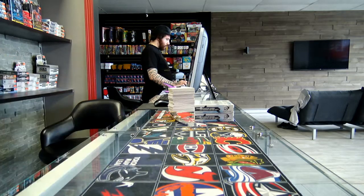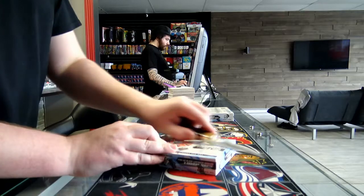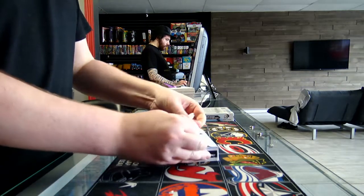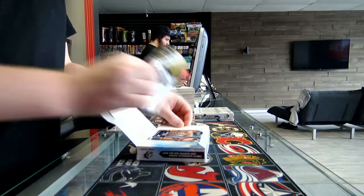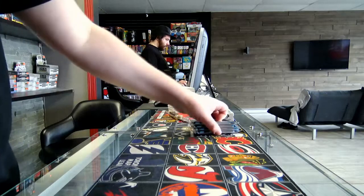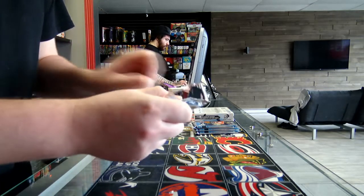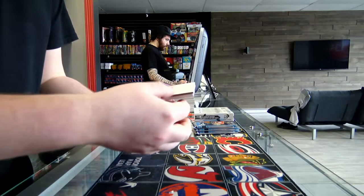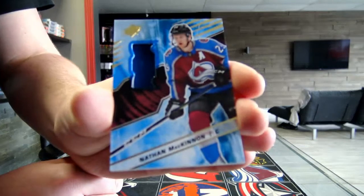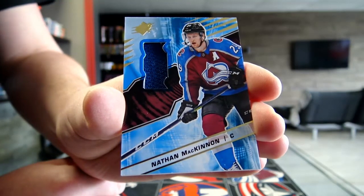So let's do one. Box number nine. First pack. What are we starting with? Starting with a jersey for the Colorado Avalanche, Nathan MacKinnon. MacKinnon jersey for Colorado.